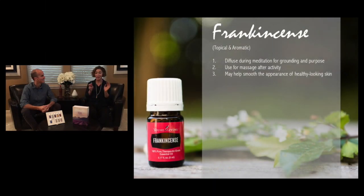Frankincense is amazing. I absolutely love this oil because I use it for my skincare regimen every single morning. I used to be a makeup artist, and I would use all different sorts of chemical moisturizers, cleansers, and toners. Now I've replaced all of that and I just use one drop of frankincense with a little bit of coconut oil, and I'll put that on my face in the morning. And I feel like it's helped to make my face a little more glowy and smooth out any fine lines. So I love it for skincare.